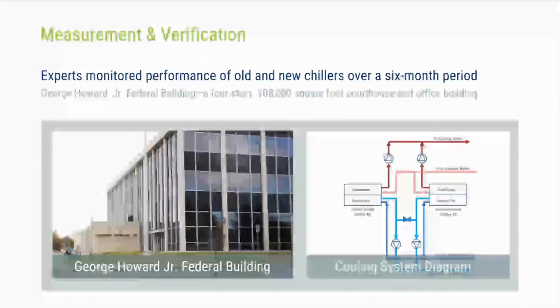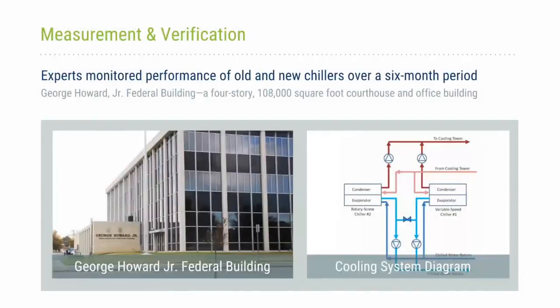So this study was conducted during a fairly long cooling season back in 2012. The study period was started earlier than anticipated. I believe it was in March and went on through to September. So it gave the researchers a good opportunity to look at a lot of different data.